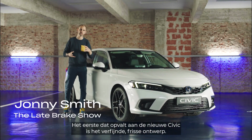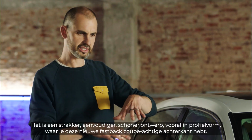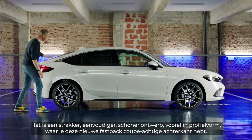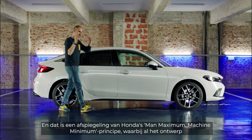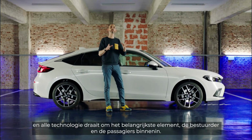The first thing you notice with the all-new Civic is its refined, fresh design. It's a sleeker, simpler, cleaner design, especially in profile form where you have this new fastback, coupe-like back end. And that's reflective of Honda's man maximum, machine minimum principle, whereby all the design and all the technology revolve around the most important element, the driver and the passengers inside.